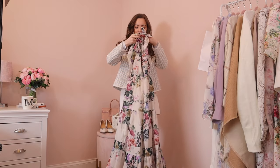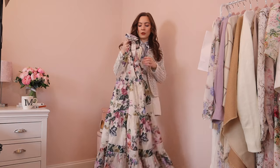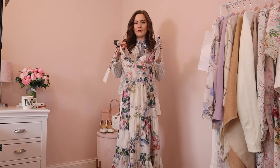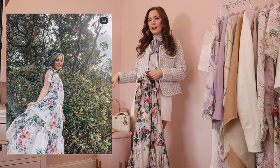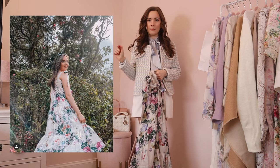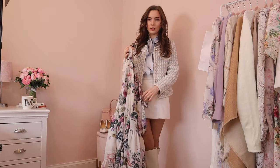So this is the dress. It's really pretty. Obviously it's not linen like the Zimmermann one would be, but it's in a nice fabric. It's quite a heavy fabric. It's completely lined and everything. I will pop a picture up on the side here of me wearing it. I have posted it on my Instagram already, but I just thought it might be nice to show it to you.